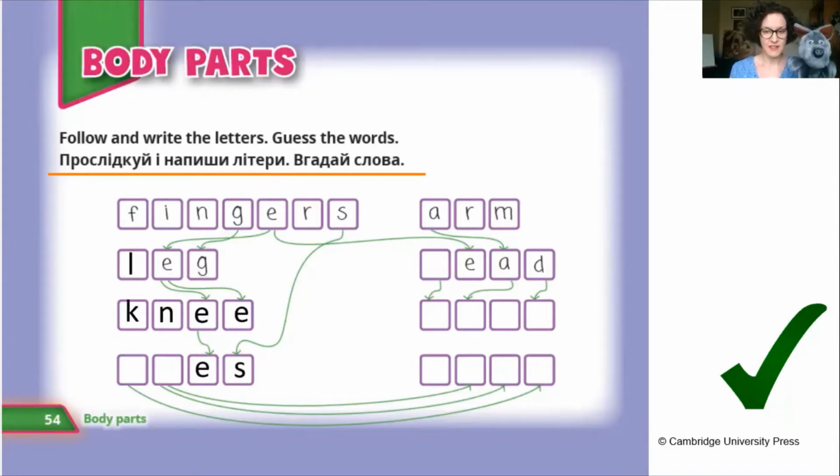Okay. And fingers. Toes. Yes, Willy, that's right. The word is toes. Let's follow and write more letters. T. Oh. Food. Yes, that's right. Food.